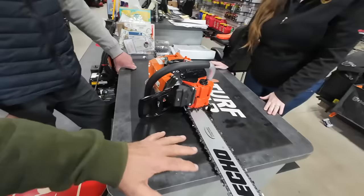Usually I save my old bars just in case I have to cut a stump or something. Same as the chains. Yep. Or give it to a kid. Always got to keep a couple of old chains.